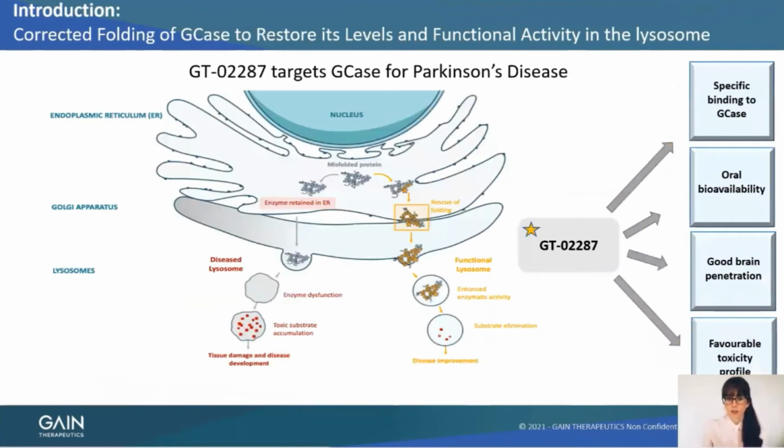GAIN targets dysfunctional wild-type and mutant GCase with GT2287, which specifically binds to GCase trapped in the endoplasmic reticulum, promoting its stability and folding. GCase then avoids its degradation, which translates into more enzyme trafficking to the lysosome. In the lysosome, GCase has an improved activity, along with the restoration of normal lysosomal autophagic function, ultimately decreasing alpha-synuclein levels. As a small molecule, GT2287 can be orally administered. It also has excellent brain penetration and, importantly, a good toxicity profile.